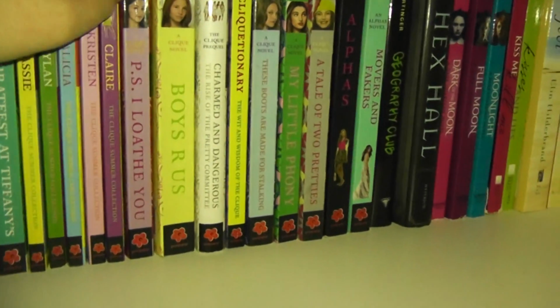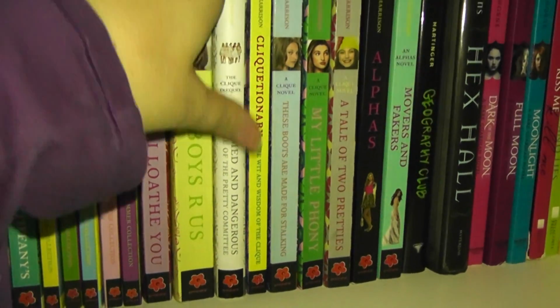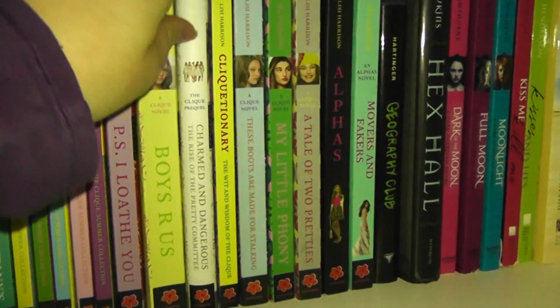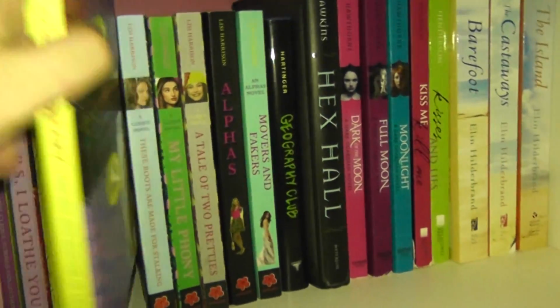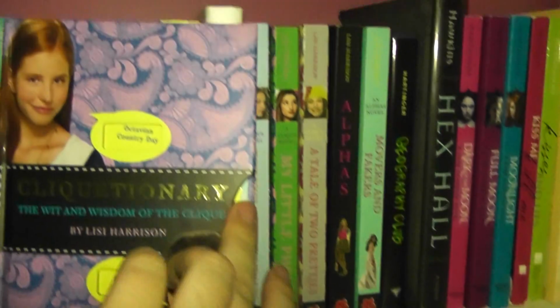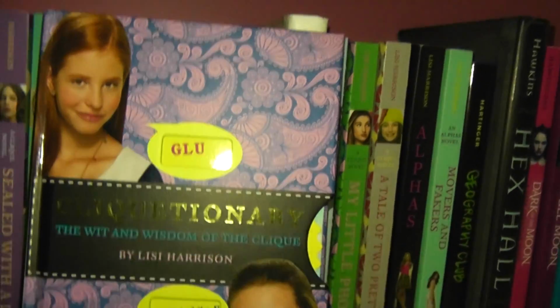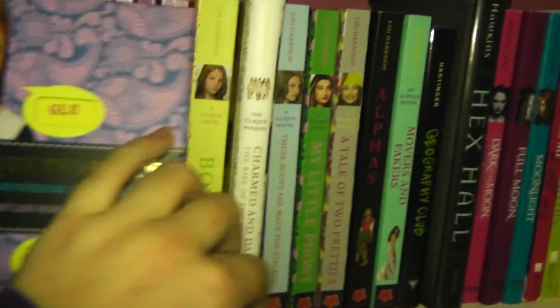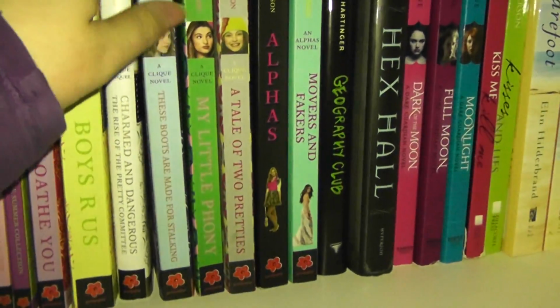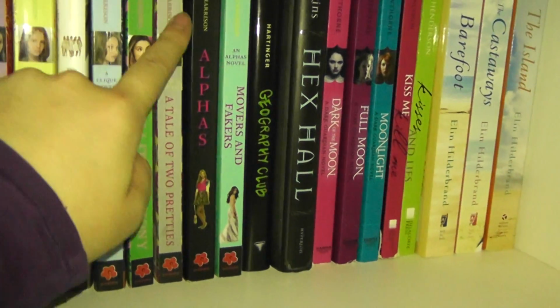P.S. I Loathe You, Boys R Us, Charmed and Dangerous, so this is like a prequel book, this white one. The Clicktionary, which is kind of cool. It has a whole bunch of like sayings, and you can turn the side right here, I think. So see? Yep, interesting. And I like the models, how they're kind of like the same throughout. These Boots Are Made for Stalking, My Little Phony, and The Tale of Two Pretties, which is the last one.